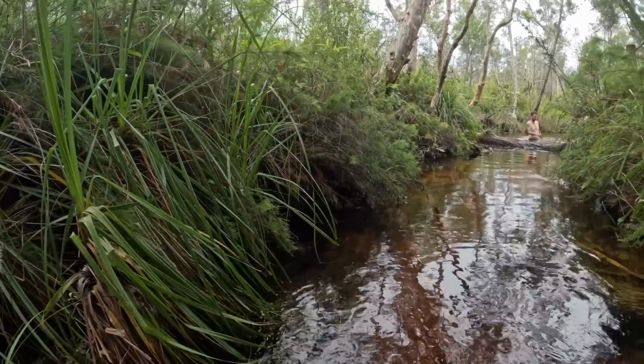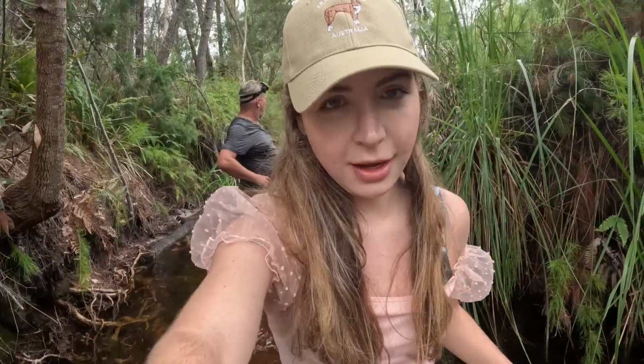I just don't want you stirring up this part here, so it doesn't get scared away. We're just going to head a little bit further down so that we don't disturb all of the water that's here, because then Jason can't see properly. He's really excited about this pygmy perch. We'll go down here, see what we can see.